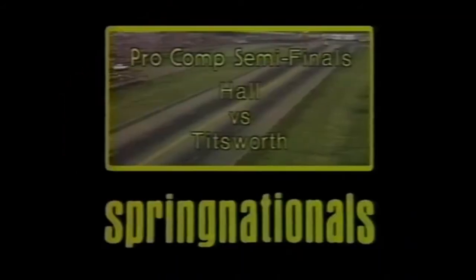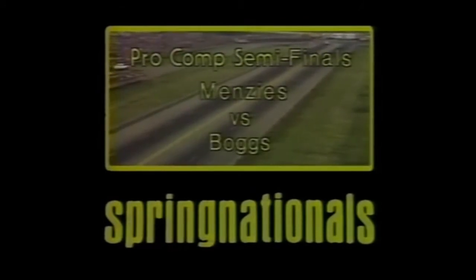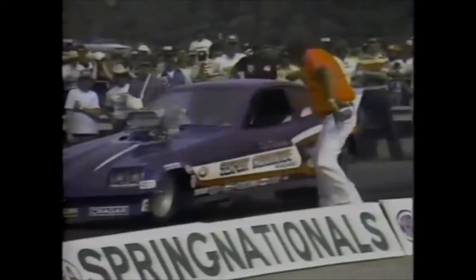We've seen the upsets in Pro Comp Eliminator. Here we are at the semifinals, and we have Dale Hall, the man with the small block Chevrolet front engine dragster, matched up against the funny car of Dick Titsworth. On the other side of the bracket, Simon Menzies driving Jim Jackson's funny car against the altered of Ron Boggs. Pro Comp Racing designed to allow different types of cars and engine combinations to compete heads up against one another, and it's depicted no better than it has been here at the Spring Nationals.